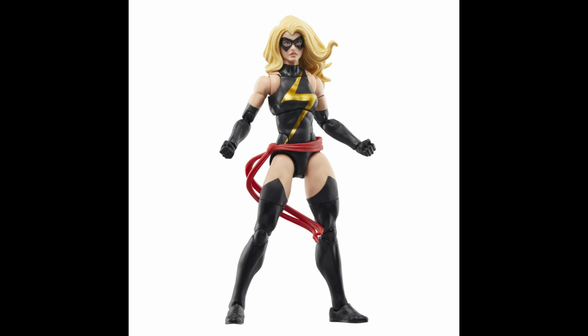And I really hope the future female Spider characters like Spider-Girl, Anya Corazon, Spider-Woman, I hope they get this same articulation scheme because it's needed.